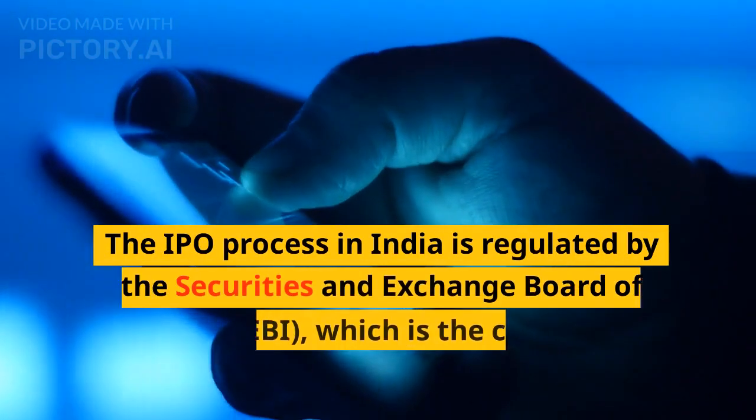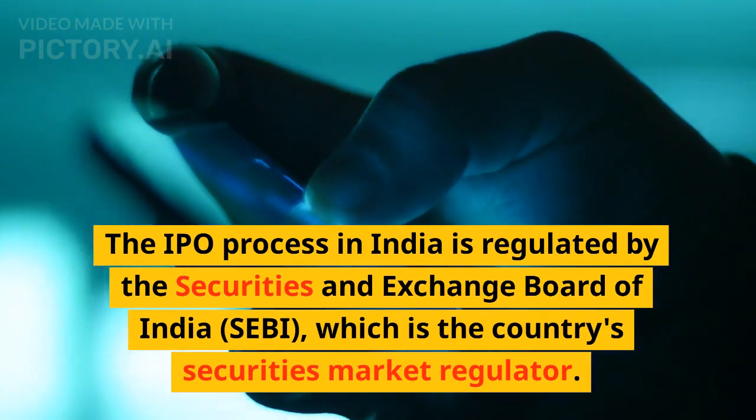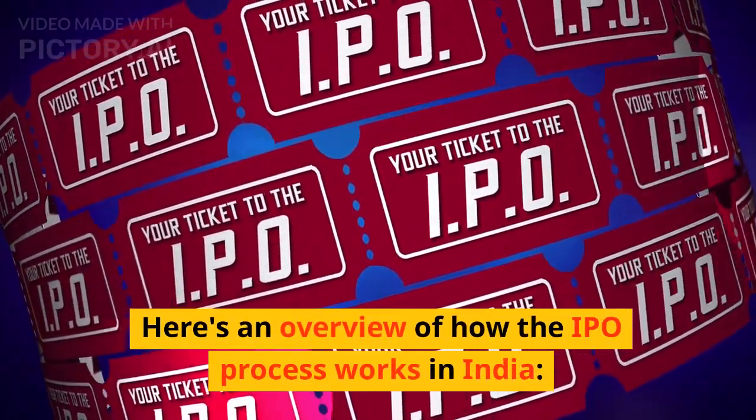The IPO process in India is regulated by the Securities and Exchange Board of India, SEBI, which is the country's securities market regulator. Here's an overview of how the IPO process works in India.